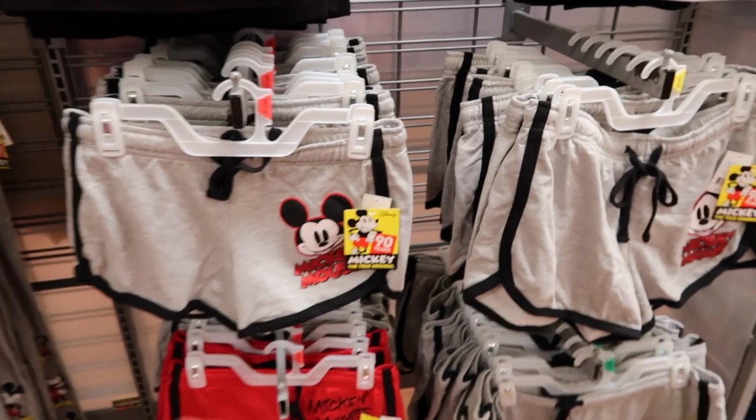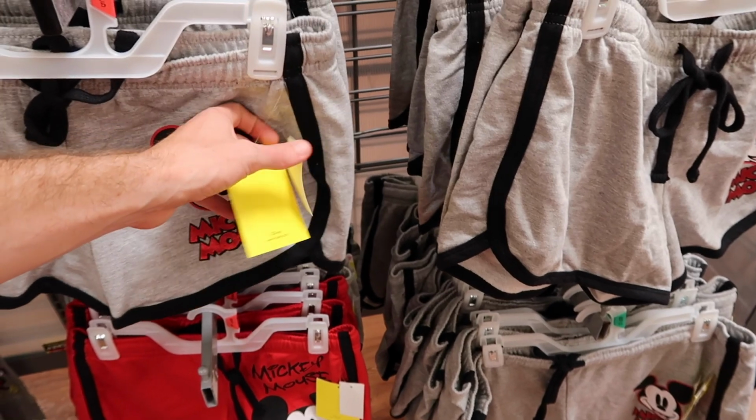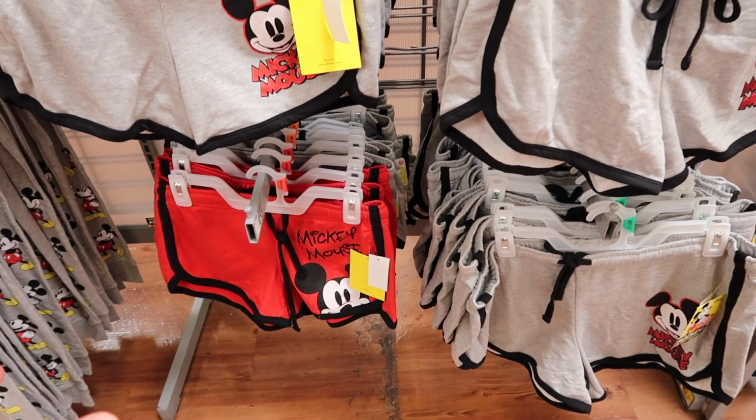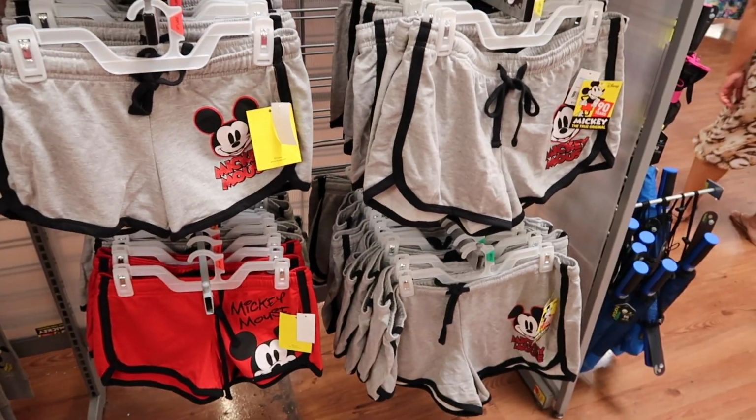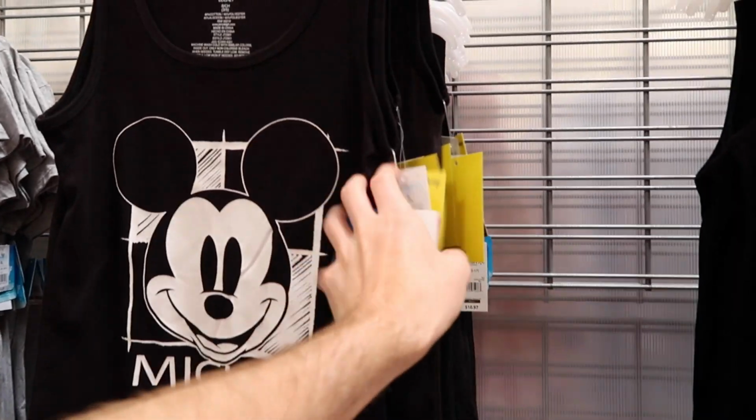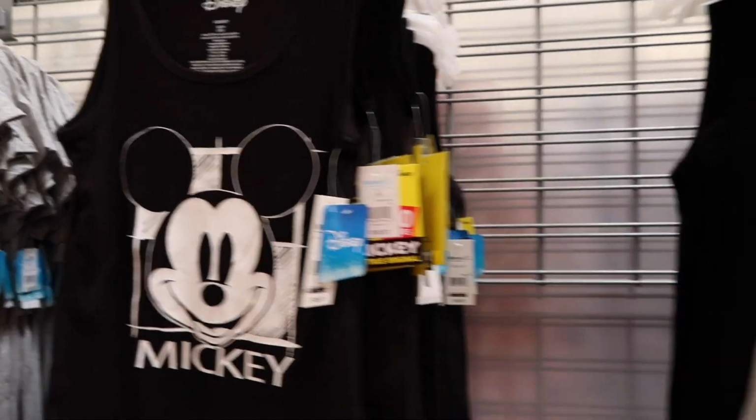They have some women's shorts over here too. I didn't see what these prices were, but it looks like they're all gonna be $11.97. There's 3 different kinds here, or maybe just two different kinds. And we saw a very similar graphic to this before, but this is a tank, $10.97.